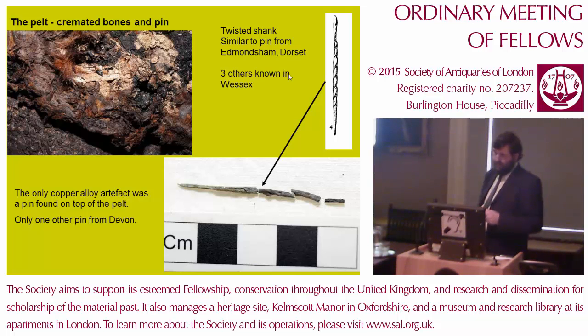And in actual fact, closer analysis indicates it's a pin. It's got a twisted shank, which of course an awl wouldn't have. It's interesting because there's only one other copper alloy pin from Devon, from Upton Pine. There are none at all from Cornwall, where the nearest things are awls which have been found with burials. And there are 3 or 4 from Wessex of this particular type, so it's probably a high status dress item.